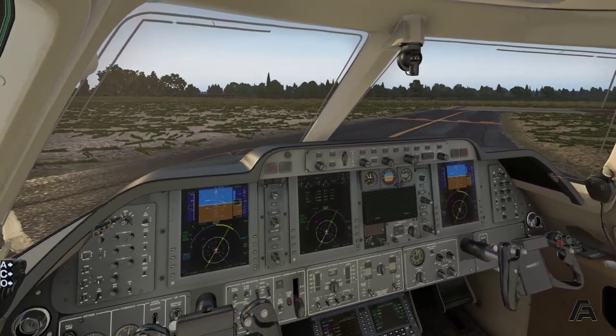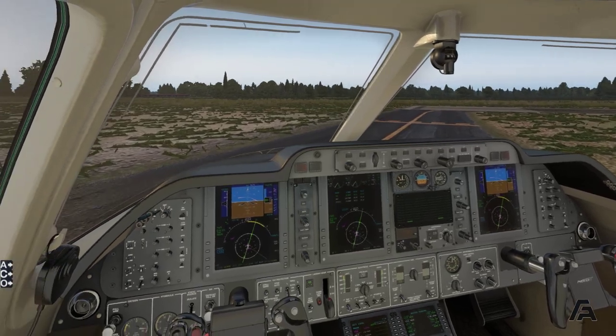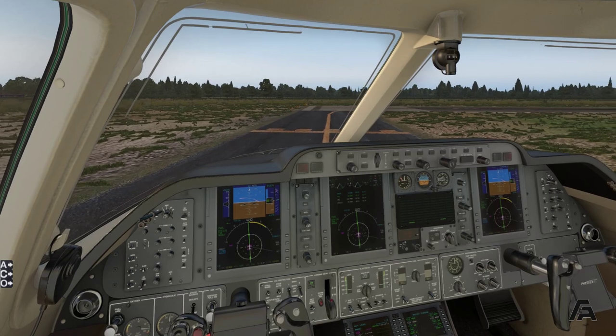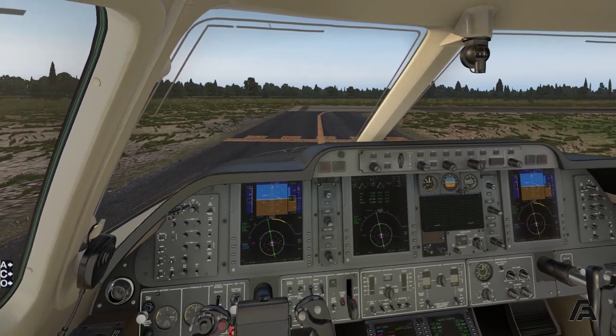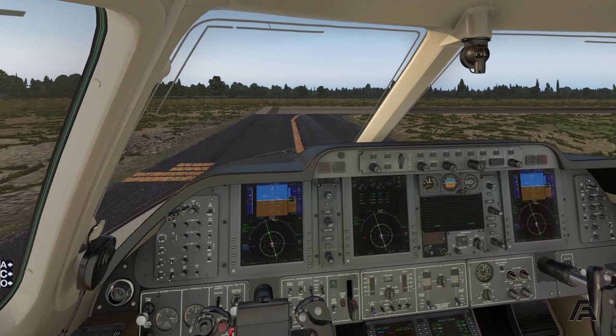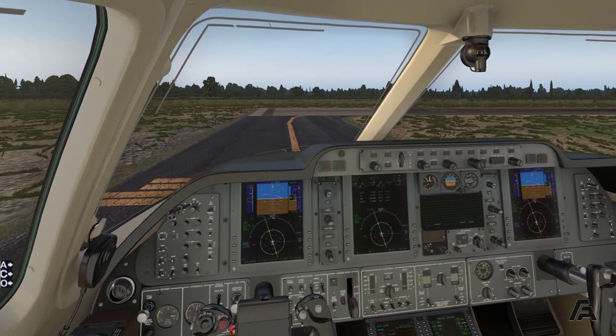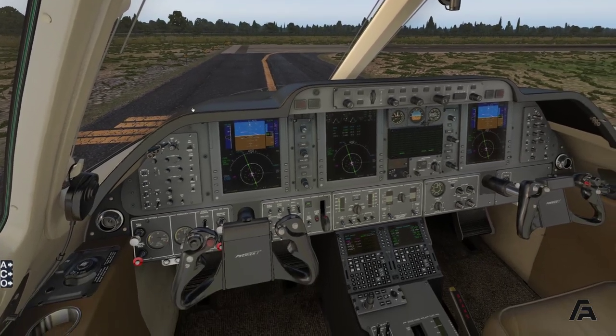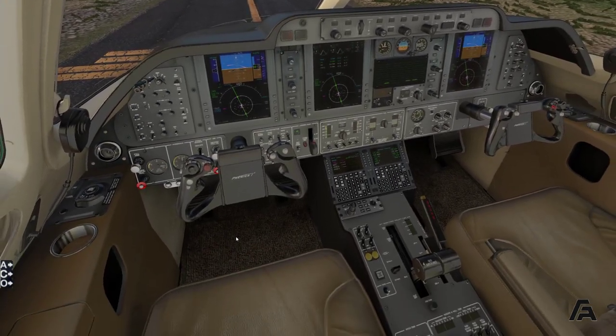Try not to, but we are flying towards some storms. Not going to. That's why I chose to fly to Louisiana. I want to fly into some storms.